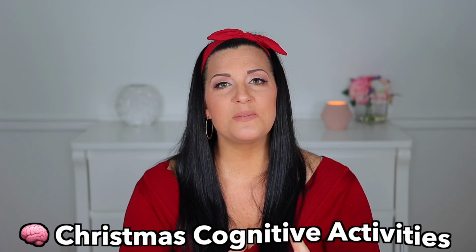Next up, we have Christmas-themed cognitive activities. Cognitive development has to do with the way your child thinks, explores, and figures things out in the world around them. First, in our Christmas cognitive activities, we have a Christmas tree ball color sort.